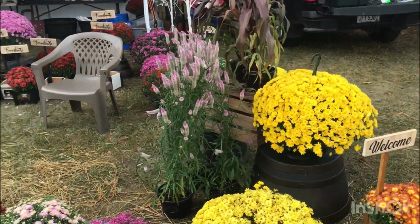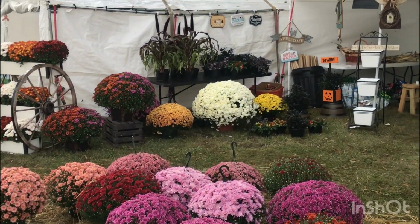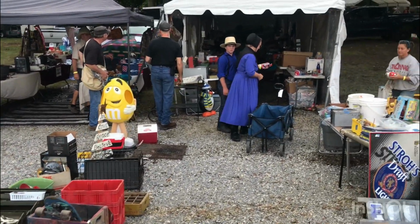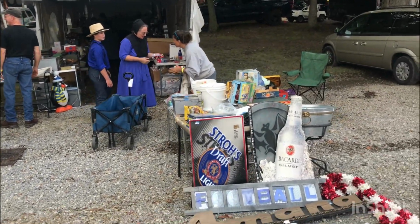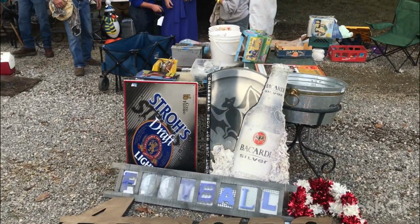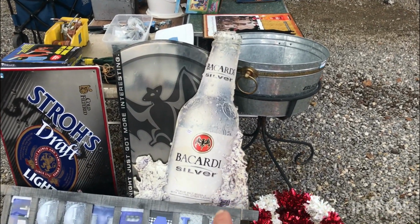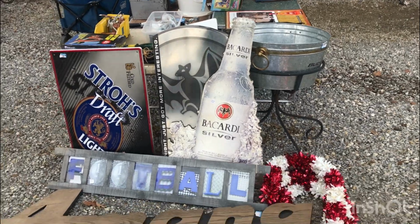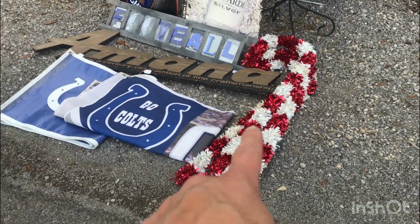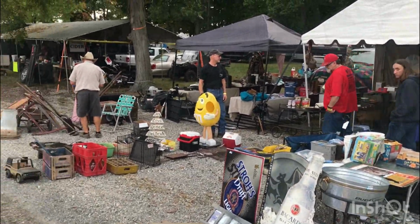But you gotta love all these beautiful colors for fall. These ladies do a nice job with their decorations and flowers. Look, we got M&Ms back there. We have some Amish visiting. And we have some signs here for your bar or whatever. We'll take a quick look at them. $30 for the Stroh's, looks like $39 maybe for the Bacardi. And if you're a Colts fan, they got Colts banners. And even for Christmas, you can get your big candy canes.